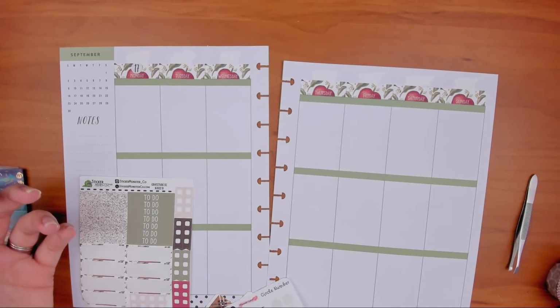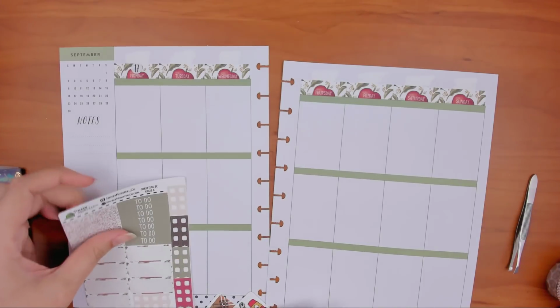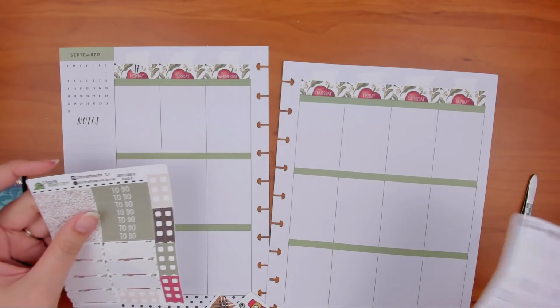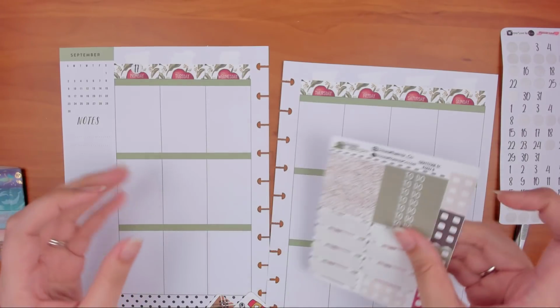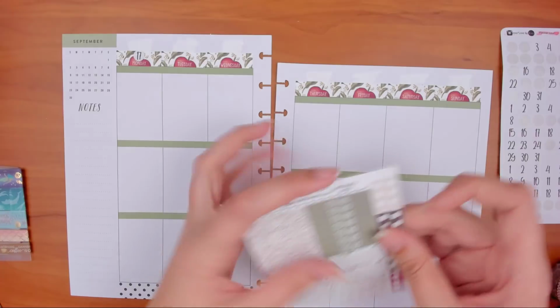So I haven't chosen my top washi yet, and that's hard to do when I haven't finished all the other stuff yet. So I'm not going to put the date dots on just yet, but I will try to remember to do that because sometimes I don't. So to do goes at the top. That's easy.